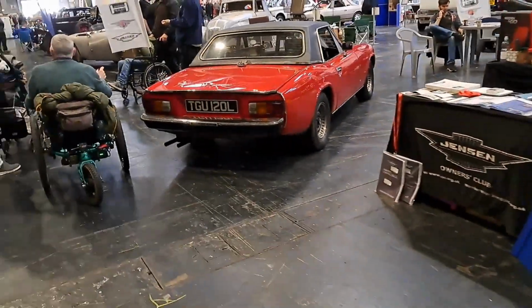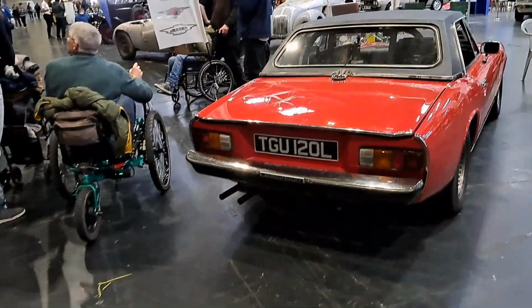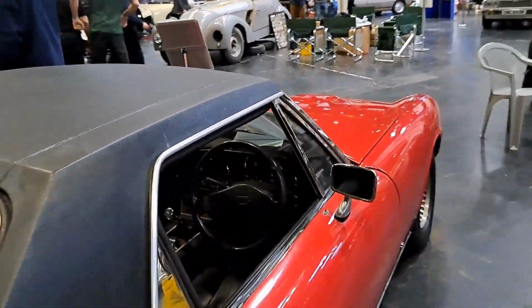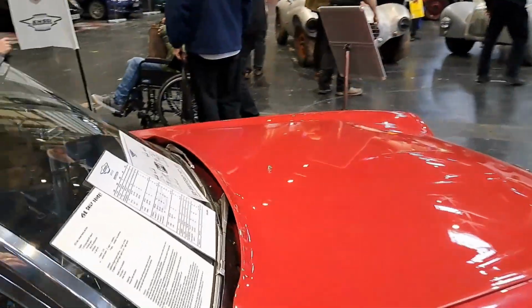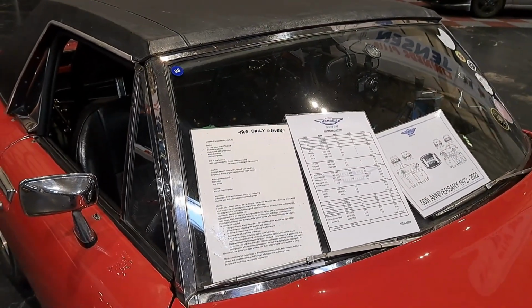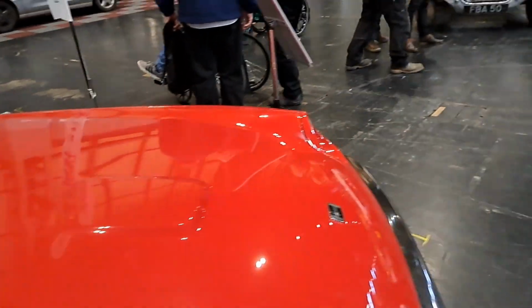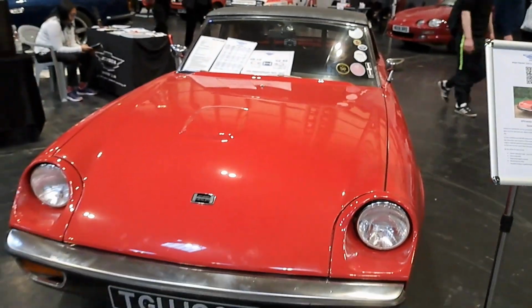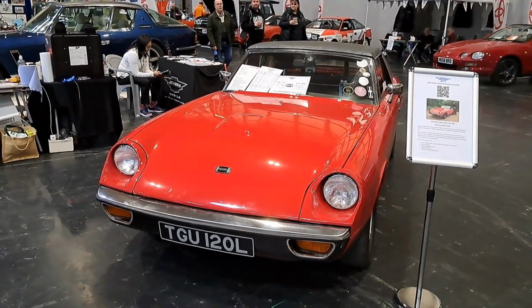I think this is the sort of 3rd or 4th Jensen Healey we've seen. 72, 73 registration, this one. Daily driver, right? Mark 1 Jensen Healey, very nice. 2.2 Lotus engine, of course. Quite an odd pairing of different components to make these, but I think they look very stylish actually.